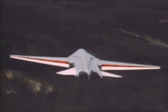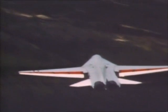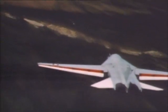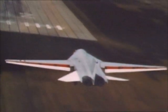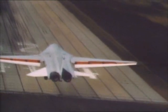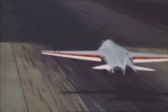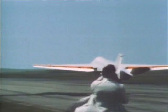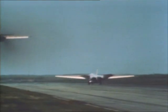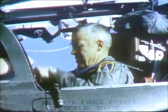The F-111B model was a beautiful aircraft, but it never saw service. In July of 1968, the Navy canceled the F-111B program. Instead, it went ahead with its new dedicated fleet defense fighter, Grumman's F-14 Tomcat. But the F-111A continued testing. The Air Force's Harvest Reaper program was launched to bring the F-111 to combat readiness.